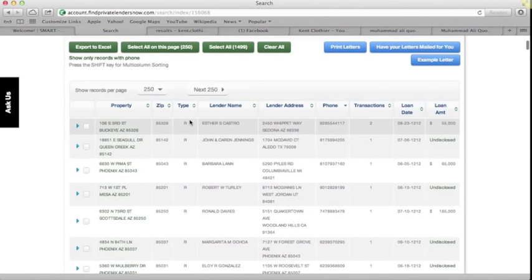And these are all just in order. I can sort any of these by the name. I'm sorry, by the header there. So this column, the zip code column. So I want to look at people that are just loaning money in a certain zip code, just simply sort it right there.